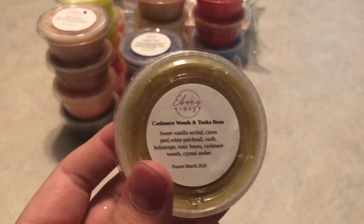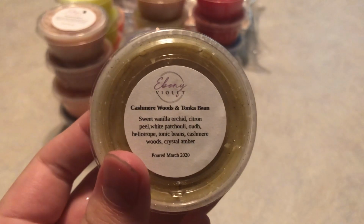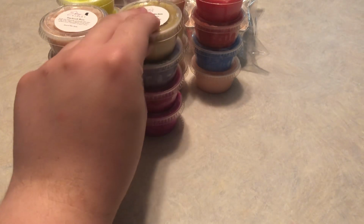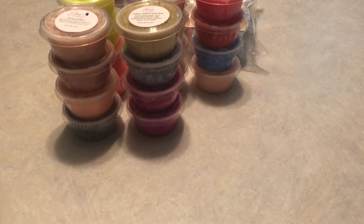This is probably my least favorite cashmere oil that I've smelled and worked with, Cashmere Woods and Tonka. Yeah, I'm still not the biggest fan of it solo. In blends, I do find things that I love it with, and it actually blends better with it than other cashmere oils, but solo, it's definitely not anything super special.